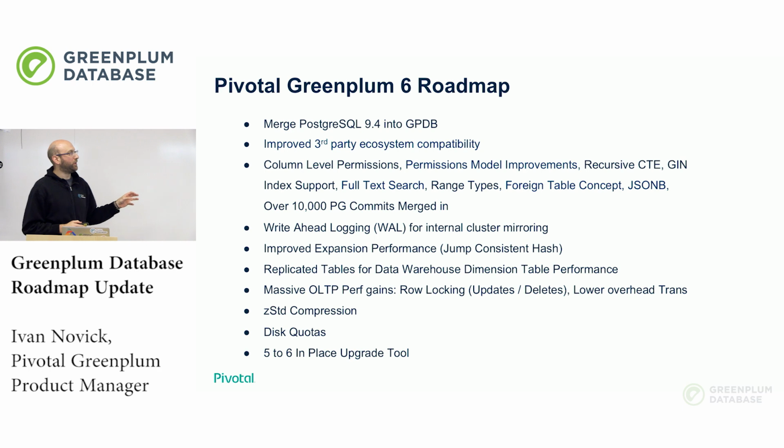It came from Postgres. We used to have in Greenplum another approach, which was file replication. But this write-ahead logging will allow us to have more granular and robust solutions around data mirroring, data protection, and eventually data replication. A couple of other really key points here.